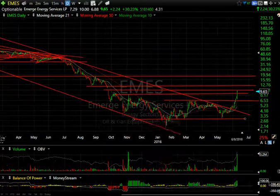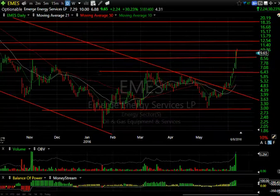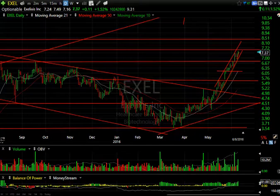Now, I'm going to be an aggressive buyer in here. I'd like to see some pullback consolidation. But the next target is 12, 12.5, and then maybe all the way up to 20 at some point. 4.3 days to cover. I would look for a better setup than this, though.